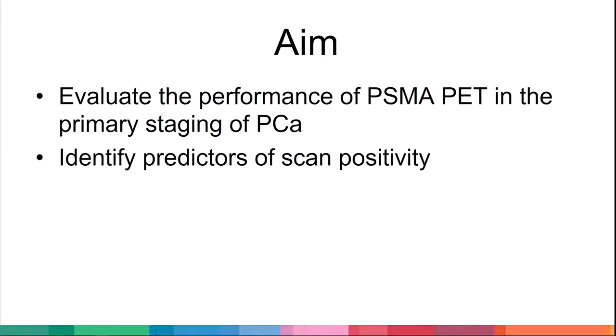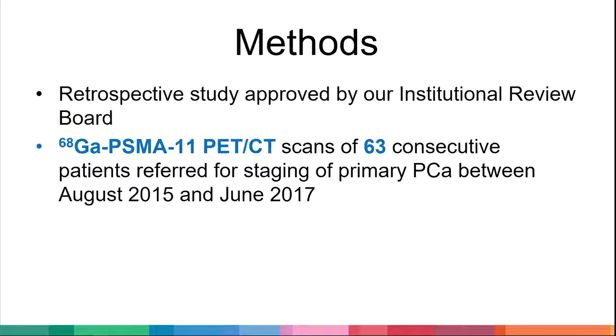And in particular, we wanted to find out what patients are more likely to have a positive scan so we can advise them on who to send for PSMA PET. It's not a cheap study, so we want to make sure that it's being used well.